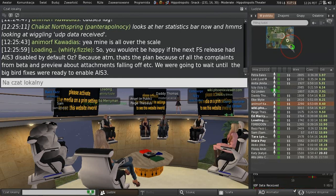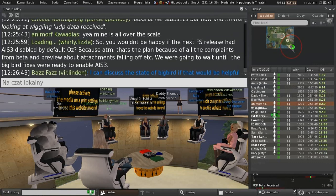So I saw that AIS-3 was disabled by a recent check-in in Firestorm, and no, I'm not even a little bit happy about it. But, well, to be fair there, Oz, we have started warning people about turning HTTP off. You should check the wiki update that happened over the weekend. I know that. That is going out as a test to the preview group. How release goes out is undecided. No, I meant your wiki advice about turning HTTP off.